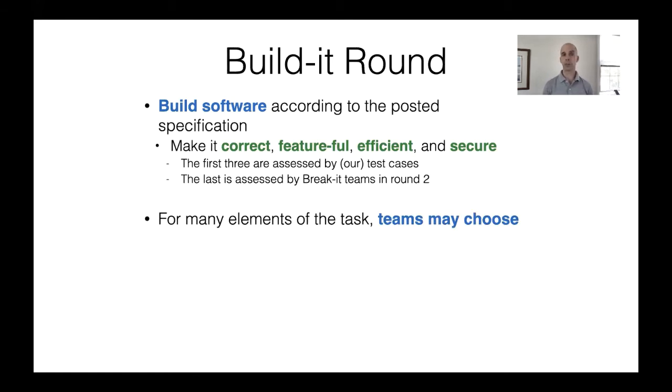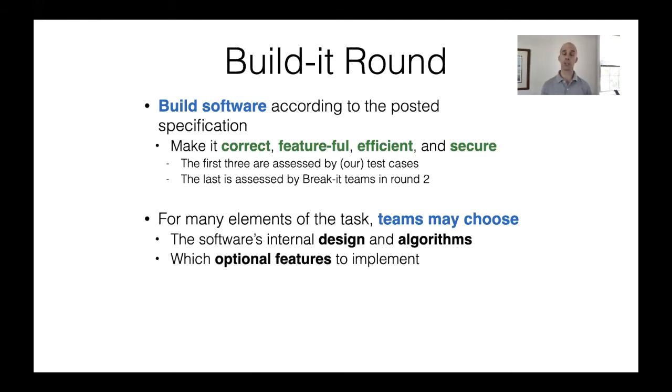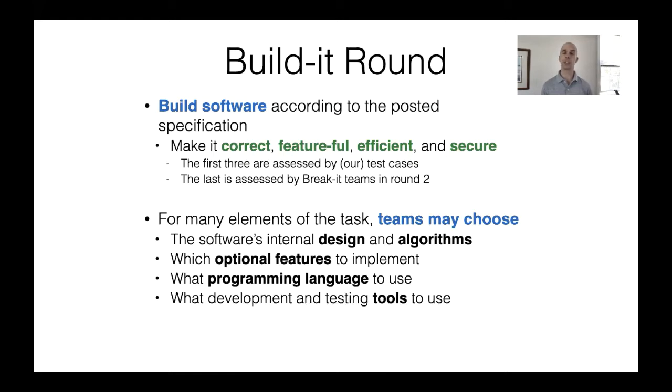For many elements of the build it task, it's up to the participants what to do. They get to choose the design of their software. They can choose which optional features to implement. They get to choose which programming language to use and which testing tools to use. And they get to decide how to divide the task amongst their various team members.